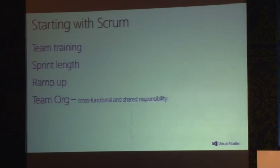The things to consider were what the sprint length should be, 2 weeks or 3 weeks. What's the ramp-up time required to take these teams into following these cycles? What should the team organization be? And one of the things that was very relevant was to set them up cross-functional, but with shared responsibilities and shared goals. So there are three or four teams that are working together on something.